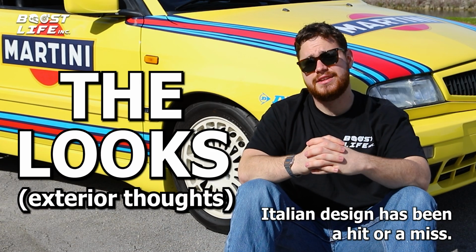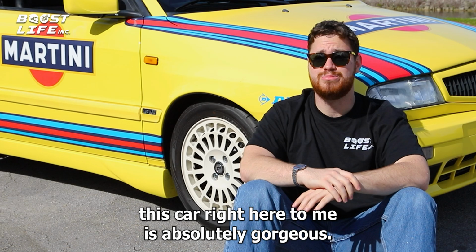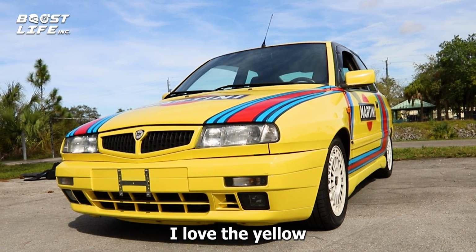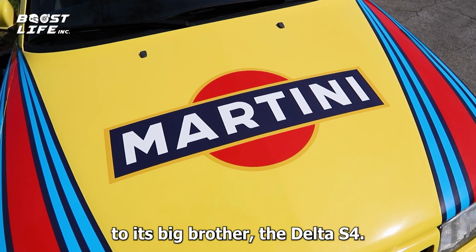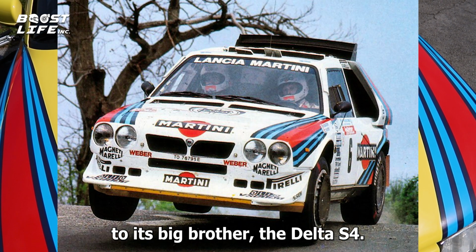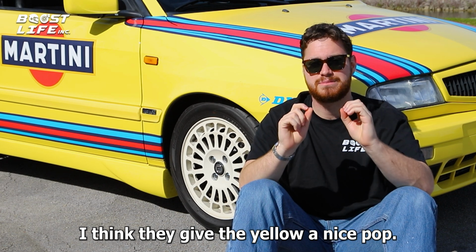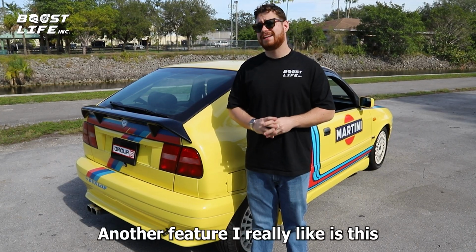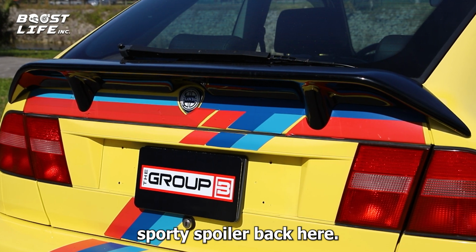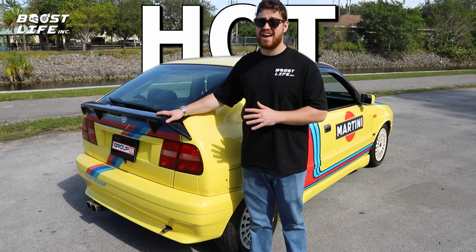As of late, Italian design has been a hit or a miss. That being said, this car right here to me is absolutely gorgeous. I love the yellow, and the Martini livery is a really nice tribute to its big brother, the Delta S4. The white wheels in this car are stunning. I think they give the yellow a nice pop, and they look absolutely great. Another feature I really like is this sporty spoiler back here. Lets people know that you're not just in a regular hatchback, but indeed a hot hatch.